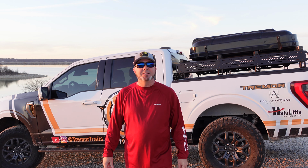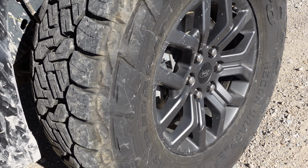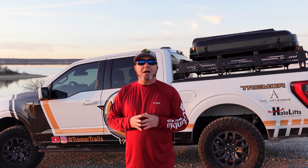Under the truck, I got some armor over my transmission, which is an RCI plate, keeping that transmission safe and protected. After that, we upgraded the tires to 35 by 12.5. They're the Nitto Recon Grapplers. Can't wait to get these out on the trail again. I really love these tires. Everything's working well. Other than that, I think that's about it for the mods.